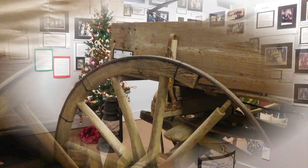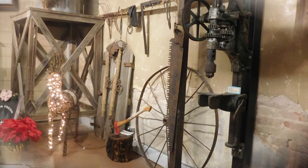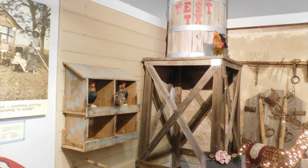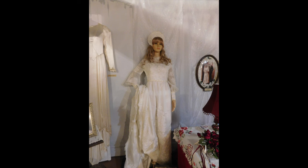Oh, there's that covered wagon. Yeah, he owned a hotel, a furniture store, and a bank. And so the bank you saw at the beginning was his bank. Yeah, this covered wagon was used by early settlers when they came out from the east and settled in Texas. It is an authentic wagon. And they have some of the furnishings that would have been in the wagon.